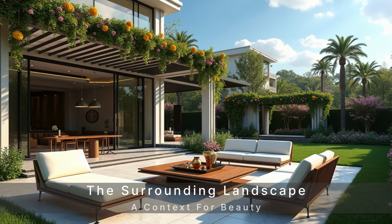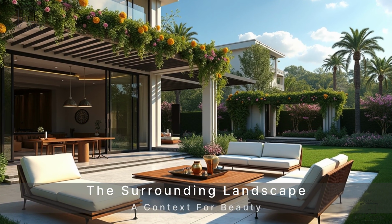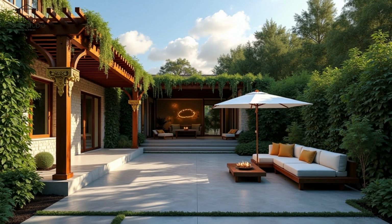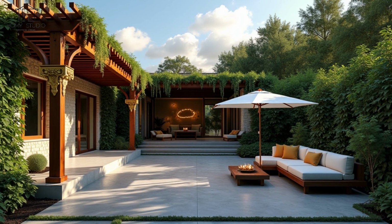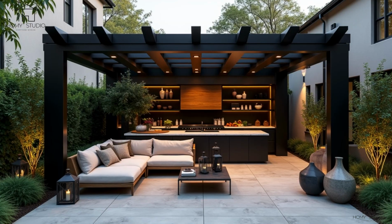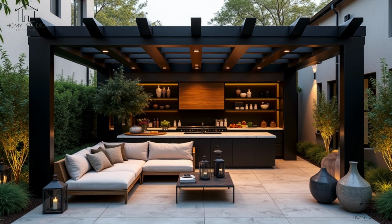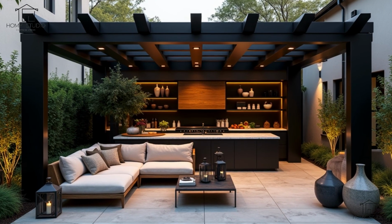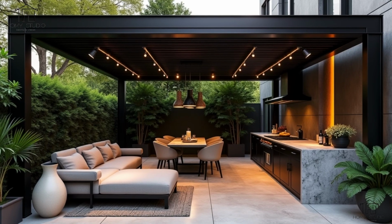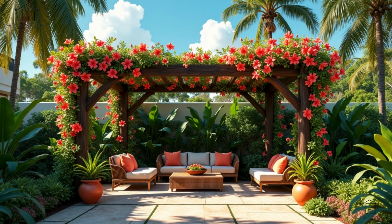The surrounding landscape, a context for beauty. A pergola doesn't exist in isolation. Its impact is amplified by its environment. Many modern pergolas are nestled in lush gardens, with ornamental grasses swaying nearby, sculptural trees casting dappled light, and curated plant beds that frame the structure in green.